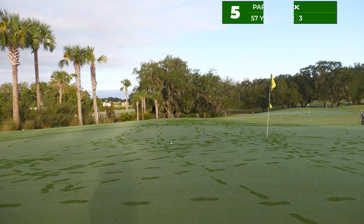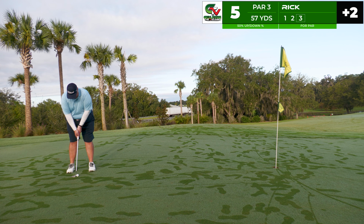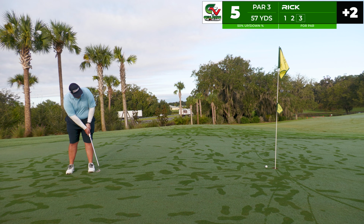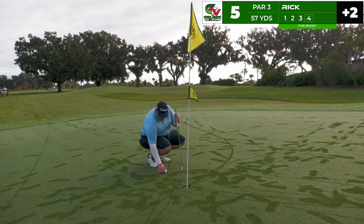And that's an okay effort, not super. A little more meat on the bone than I'd like to have here for par. As you can see, we are 50% in the up and down category at this point. Oh, hits the hole and just dawdles past. That's kind of crazy there.